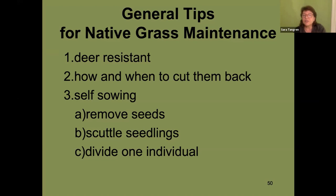And then I already mentioned the biggest problem that you're going to have with native grass maintenance is that they will self-sow. You're not going to remove the seeds because you planted it so that you could enjoy the beautiful seed heads, or so that the birds would have seeds to eat, right? If you get on the little grass seedlings in May, before they've really deeply rooted, they're fairly easy to pull or just kill with a hoe, a very shallow working of the hoe.